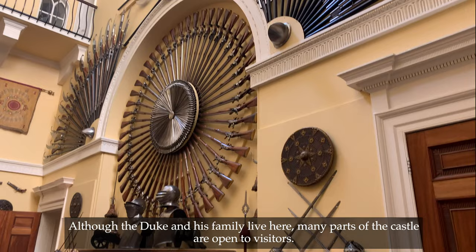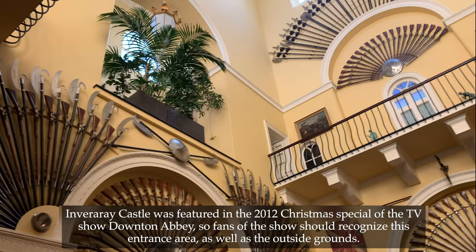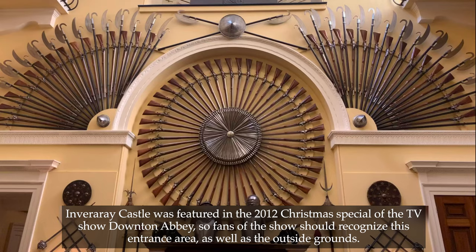Its collection includes more than 1,300 pikes, muskets, swords, and other weapons actually used in the previous wars. Inveraray Castle was also featured in a 2012 Christmas special of the TV show Downton Abbey, so fans of the show should recognize this entrance area as well as the outside grounds.